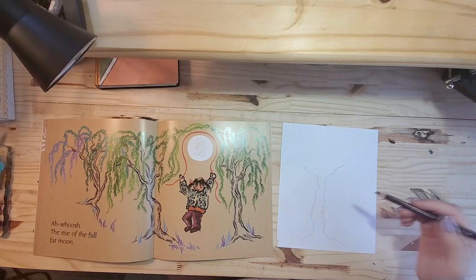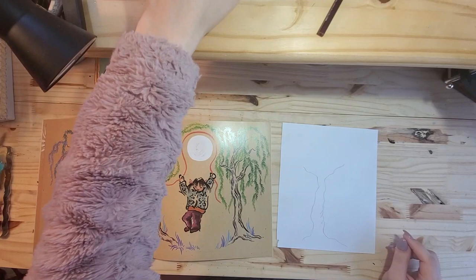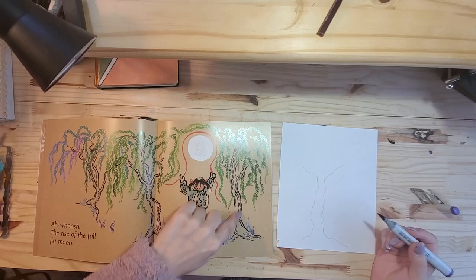So let me see, what can we use? I'm going to use a purple marker. You can use any marker you want, or a pencil or a crayon, whatever you want. But we're going to make this tree right here, and you can follow along with me and I'll show you how to do it, okay?